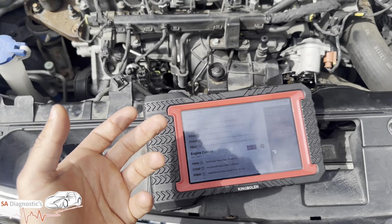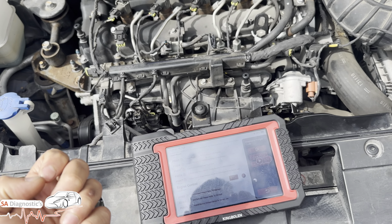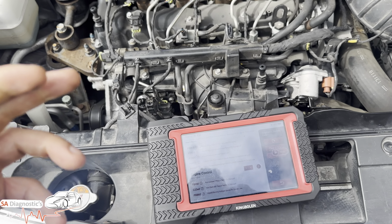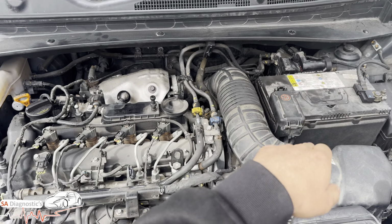Or, like we said, get an OEM and just change it and see what happens. But you'll have to do a full scan and clear to eliminate the engine warning light, because it will be registered within the ECU there.